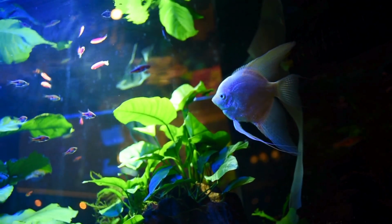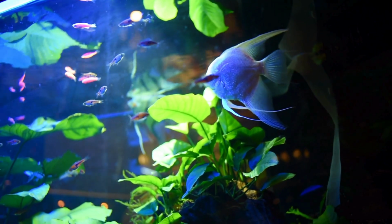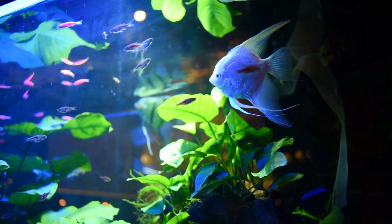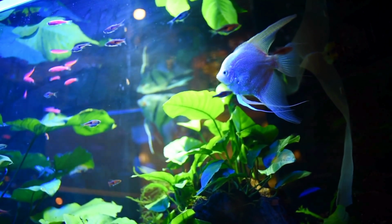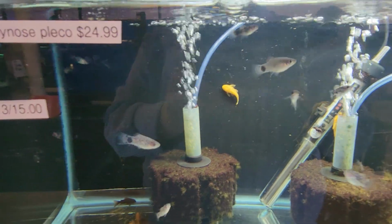Those of you with massive tanks can keep a common Pleco. But for us, with our smaller tanks, around 20s, you don't want a common Pleco. So what's the alternative? Well, you want an algae eater that won't turn 2 feet long and into a poop factory. The answer for this one is kind of simple. It's the bristlenose Pleco. This is the fish that common Plecos wish they could be.